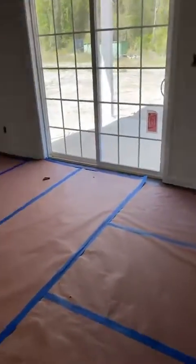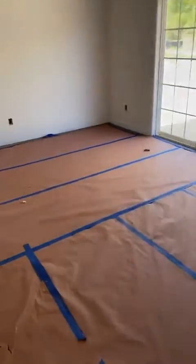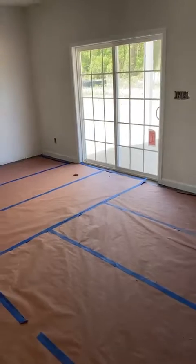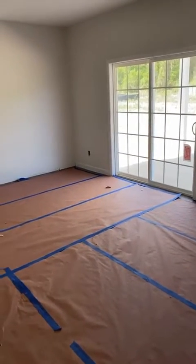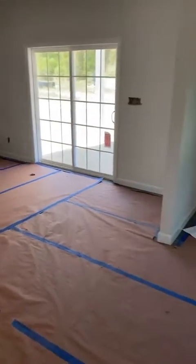Okay, now looking at this dining room area. This dining room area is a lot bigger than it may appear. It's probably right at about 165 square feet.